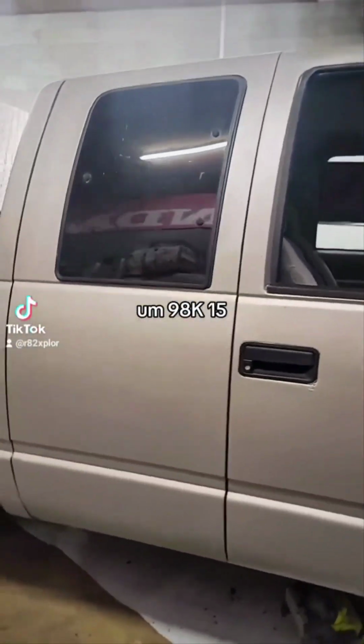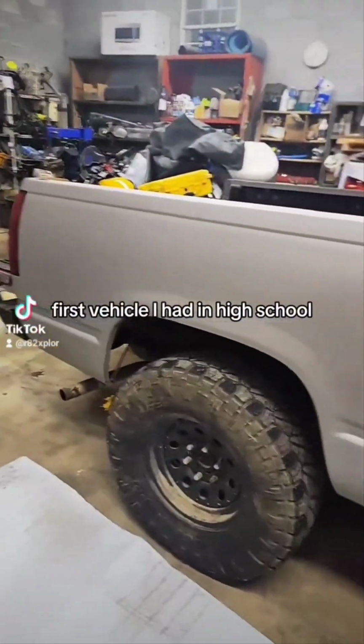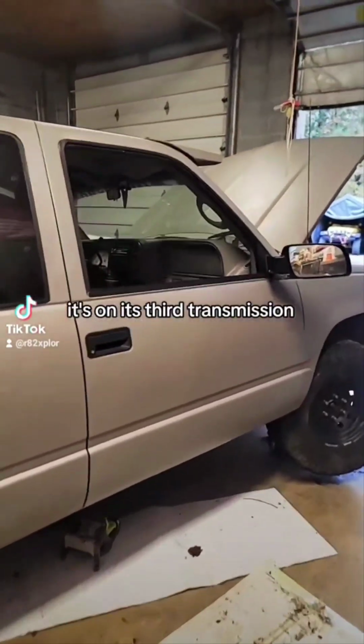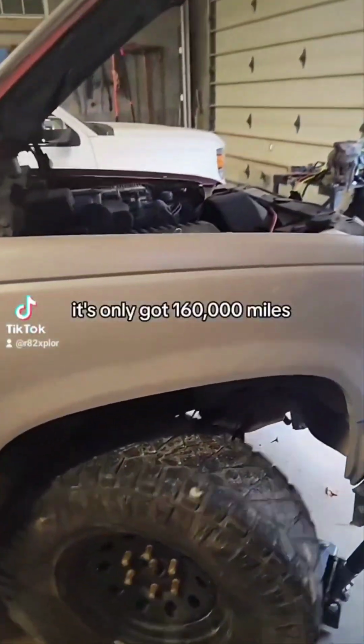98 CK1500. One of my favorite body styles. First vehicle I had in high school. And it's still running. I'm 37 now. So, pretty cool. It's on its third transmission. It's on its second head gasket. It's had about 3 fuel pumps. It's only got 160,000 miles.